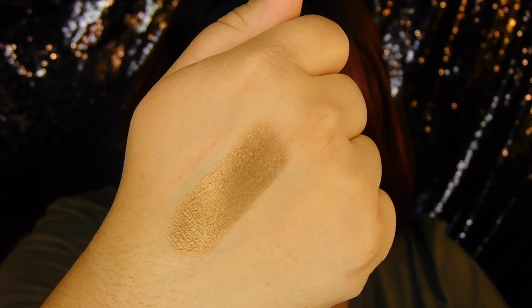This retails for $18 as well. $18 for an eyeshadow. I've never purchased an $18 eyeshadow either, so damn. But yeah, that is everything in my YAS box. So everything did retail for $91, the whole box value, and I'm actually pretty happy with what I got this month.